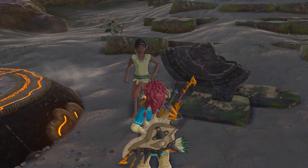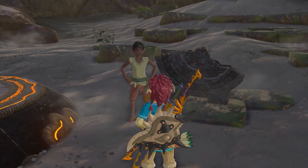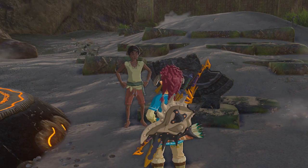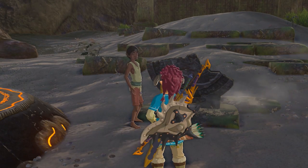Did you find any fragments? I did indeed. Here you go. All done. That's amazing. All right. Are we good? Excellent. Thanks to you, I've got a good shot at deciphering the entire monument. Give me a second to see if I can put this all together. All right. What have we got? Wow. Thanks to you, I've deciphered the entire passage.